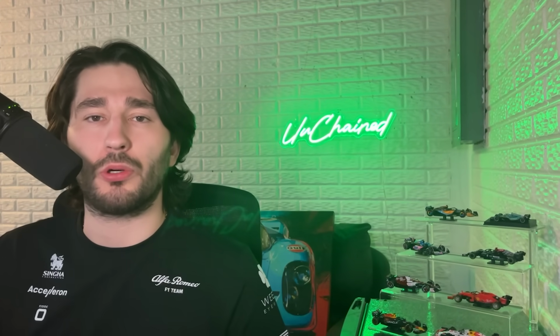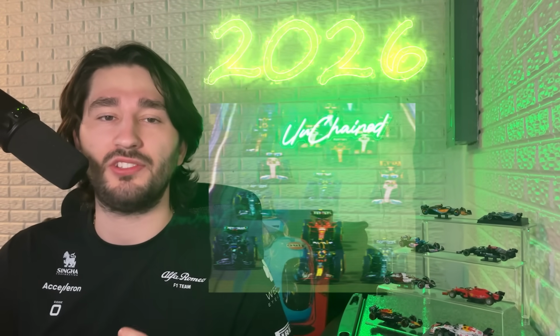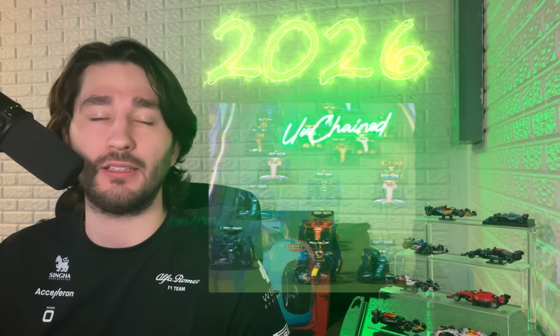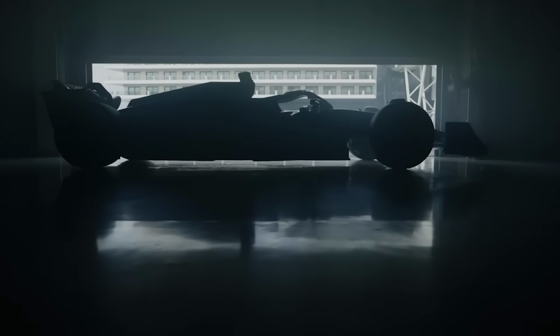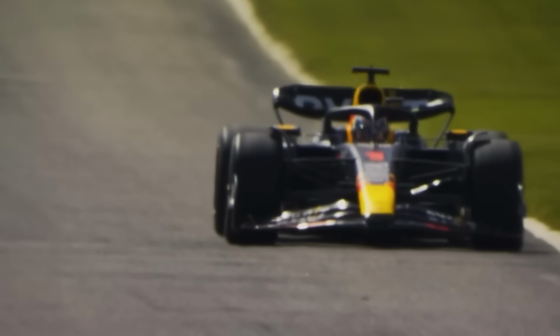With us nearing the new regulations in 2026, it's worth discussing the recent articles and what's being spoken about from the actual directors making the 2026 regulations. This will be a different set of cars. Even if they look kind of similar, they will perform a lot differently and they will have a lot bigger benefits, in my opinion, compared to the current cars that we have right now.